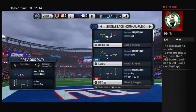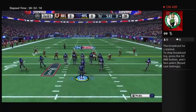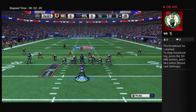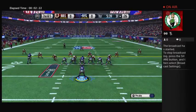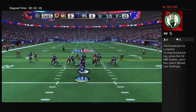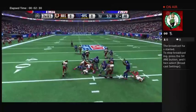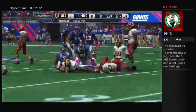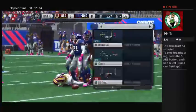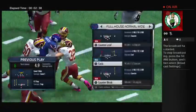Here's a look at the Giants offense. A model of efficiency a week ago without a single giveaway. The Giants snap it at the 31. They'll run it here. He's tackled beyond the marker. It's a first down. Imposing their will early on the defense with a solid effort on the ground.